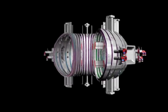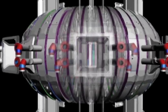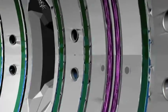In terms of leakage into the vessel, for ITER we have to ensure that all of the assembly and the design and the manufacturing and the handling of all the components is such that we're leak free, and this requires working to high standards across all the different parties.